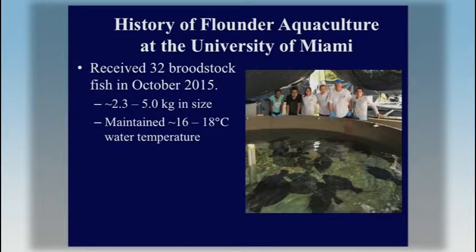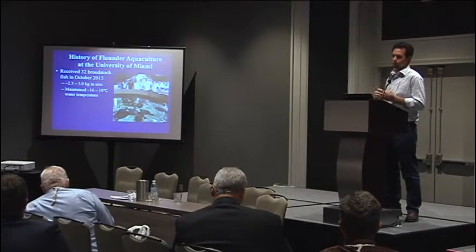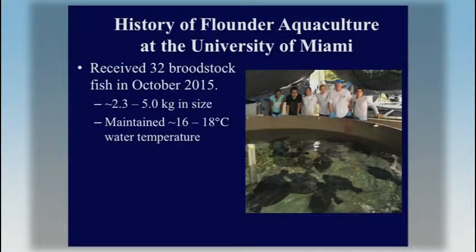And as far as the history of flounder aquaculture at the University of Miami, why in Miami would we be working with a cold water or temperate flounder species? Well, because it's a high-value marine fish species, and that's sort of what we specialize in there at the university. So in October of 2015, we received 32 broodstock fish.